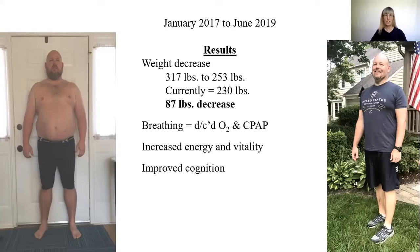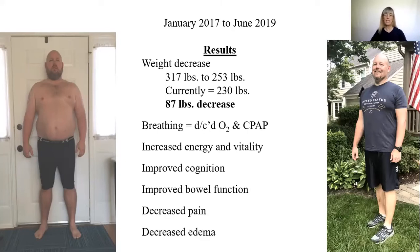He had improved cognition, improved bowel function, a moderate decrease in pain, and of course, decreased swelling. He continues to carefully manage his condition, but after 12 years without proper treatment, keto gave him back his life.